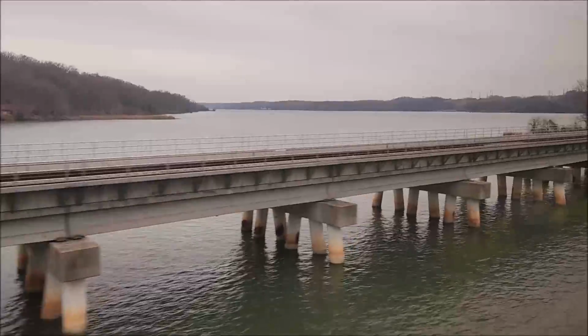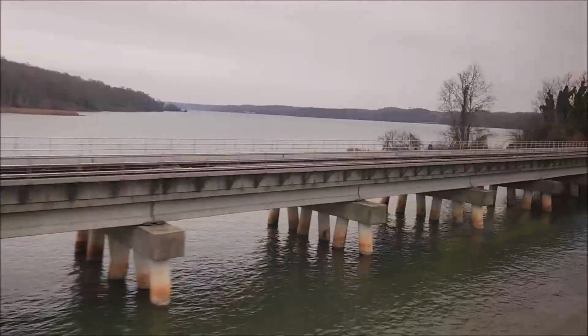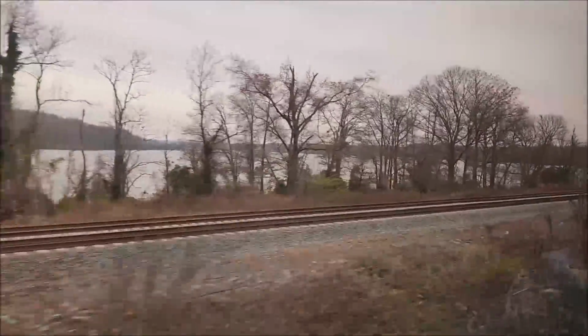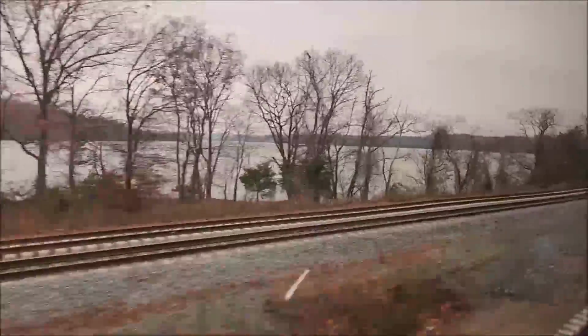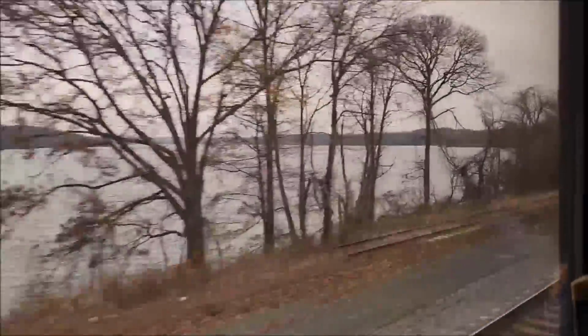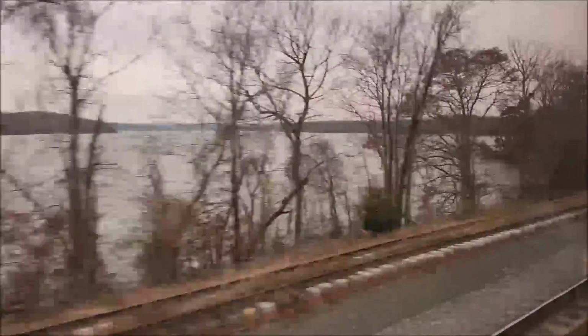There's something about looking out the window of the train and seeing water. It's just, I don't know what it is. Something about it. Very interesting to me. What do you think in the comments? Would you rather see water out the train or fancy Victorian houses? Interesting thought. I don't know what marina this is, but look at that.